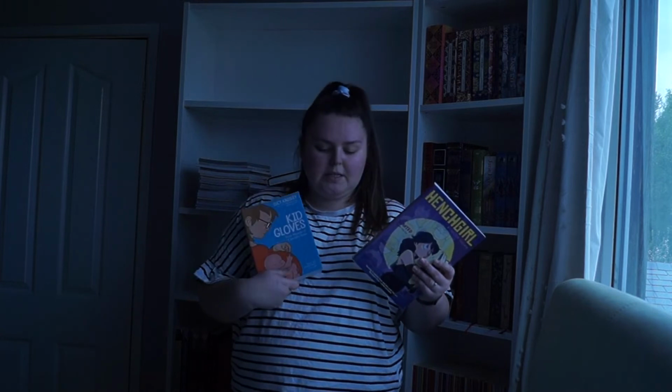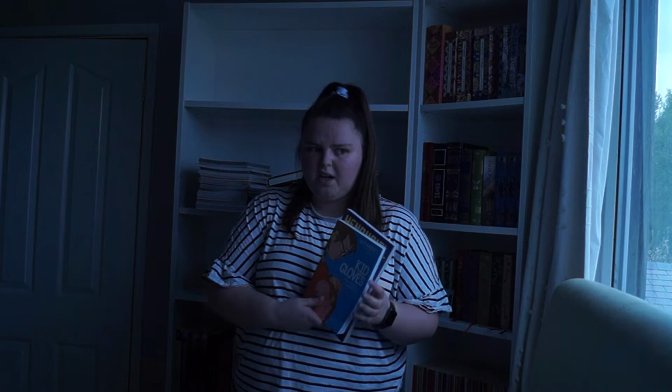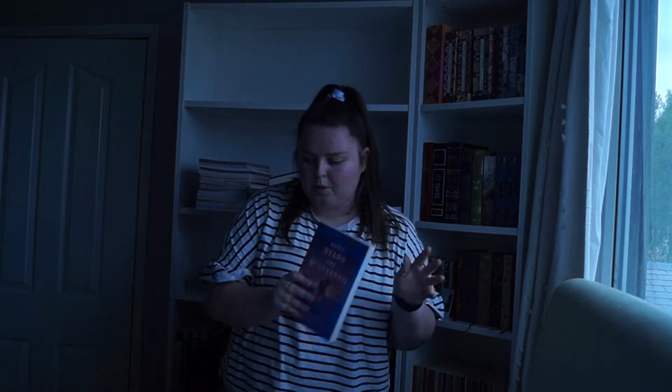And then she also wanted to borrow Kid Gloves, but I didn't have it at mine, so she just borrowed the marriage one. I can't remember what that was called, but this is the baby one, so I'm going to lend her that once I go home. So they're not going on the shelf. This one isn't going on the shelf because I've not read it, so I'm going to take this one home with me as well to read.